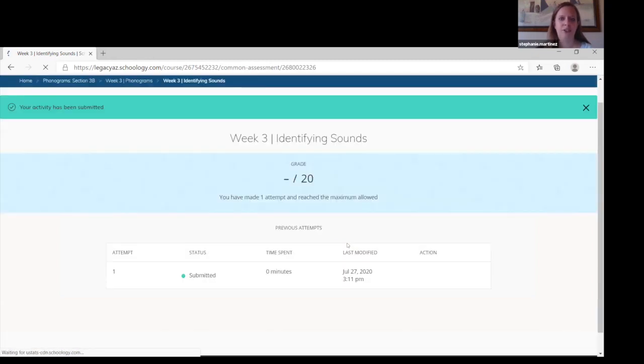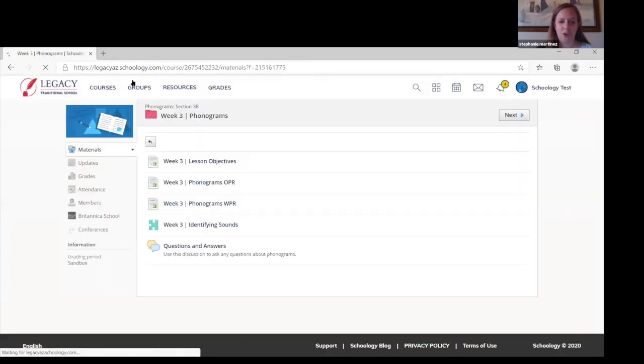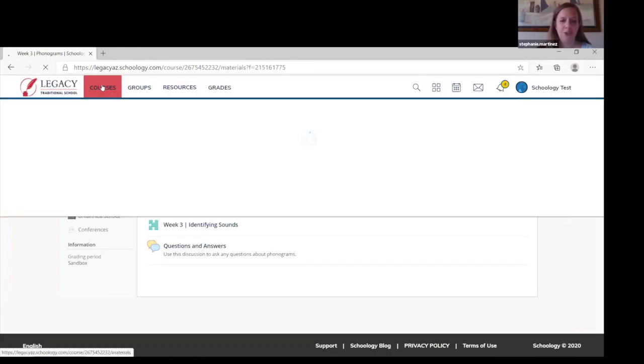And then each phonogram lesson will also end with that question and answer discussion, where if students or parents are concerned about the sounds or they're not sure, they can always answer those questions there. Now let's go look at spelling.